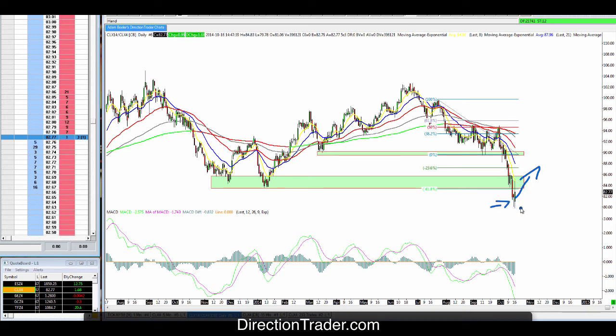Yesterday showed us a little bit of sign of life with that little rally into the close. We talked about that in yesterday's video, watching that rally into the close, and that carries over to the next day, in which today we had nice upside moves in each one of the markets.